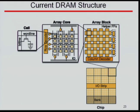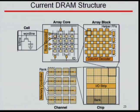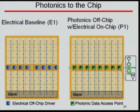So this array block sits within the bank, and all the array blocks within the bank get activated, each providing a tiny piece of the overall request size. And then we have these chips within the rank. All these chips get activated because each one of them has very narrow bandwidth. And then we have multiple ranks if we want to grow the capacity. But if we do that, then the speed of the electrical connections on the rank actually goes down because of signal integrity issues.